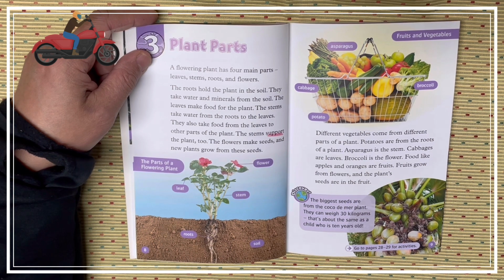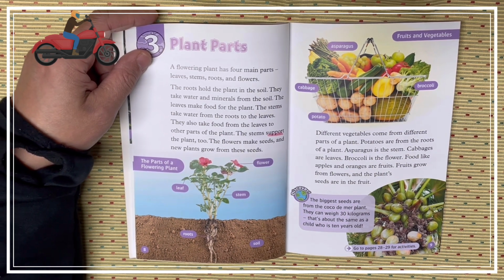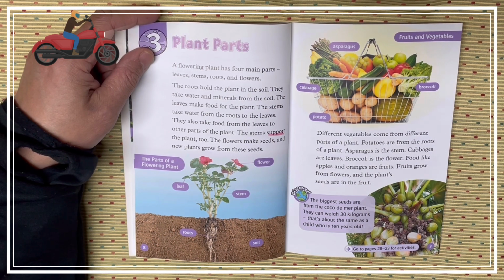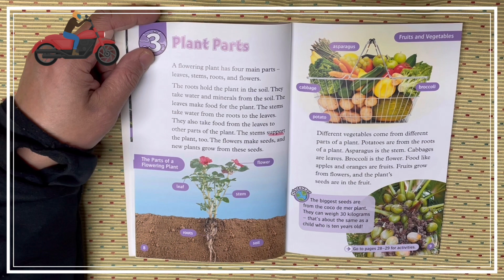The flowers make seeds, and new plants grow from these seeds. Different vegetables come from different parts of a plant. Potato, cabbage, asparagus, broccoli. Asparagus is the stem. Cabbages are leaves. Broccoli is the flower.